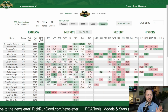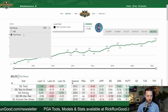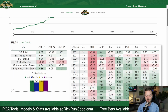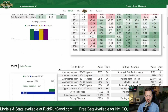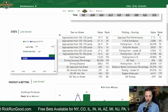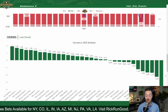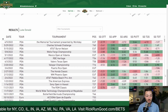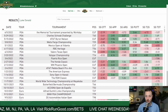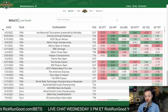Oh, boy. Let's deep dive Luke Donald. That's a phrase I never thought I'd say. Luke Donald on a golf course where accuracy reigns supreme. 191st in distance off the tee, 129th in accuracy. That's not great. But he's 12th in strokes gained approach. Wow, he can still whip it on approach. Man, look at this. He's just going to lose a ton of strokes off the tee. He's been great on approach. This isn't the worst thing I've ever seen.